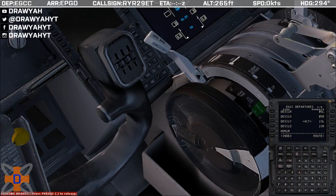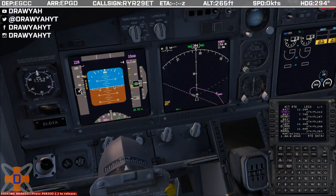Ryanair 29 Echo Tango, confirm that is the Onyx 1 Yankee departure. Oh, sorry. Oh, we don't have that one actually. Sonics. Yeah, he said Sonics. Negative. I don't see that on our thing. We have out of date SIDs, unfortunately. Ryanair 29 Echo Tango. Ryanair 29 Echo Tango, are you available to take the Santa 1 Yankee departure? God, we really are out of date with our information.